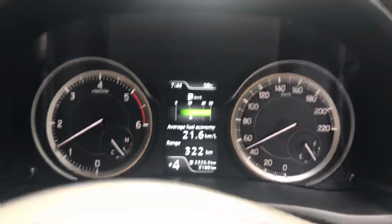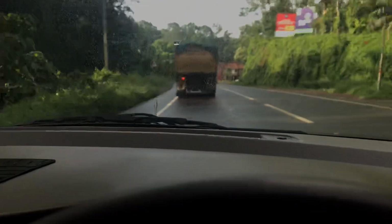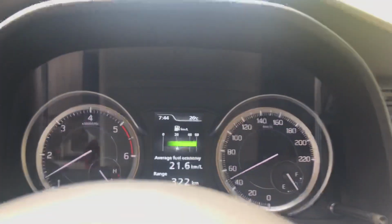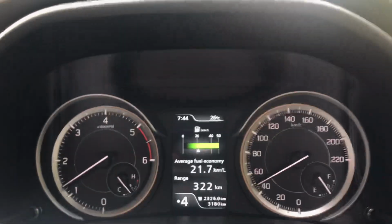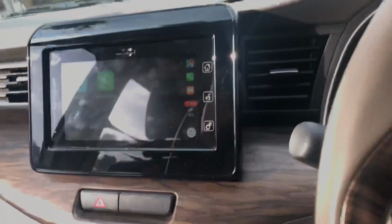And the car, it's really powerful. The 1.5 liter diesel engine is really powerful. You can feel that power. You can do overtaking at 20, I mean in the fourth gear. That gear is really powerful.